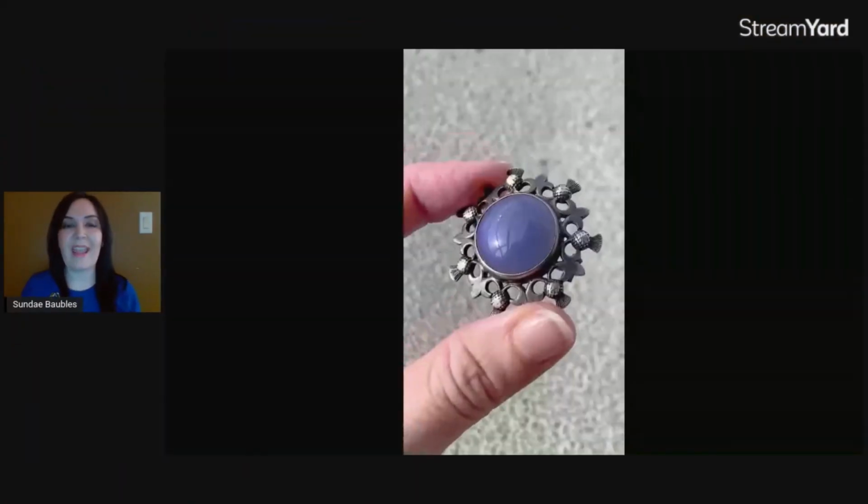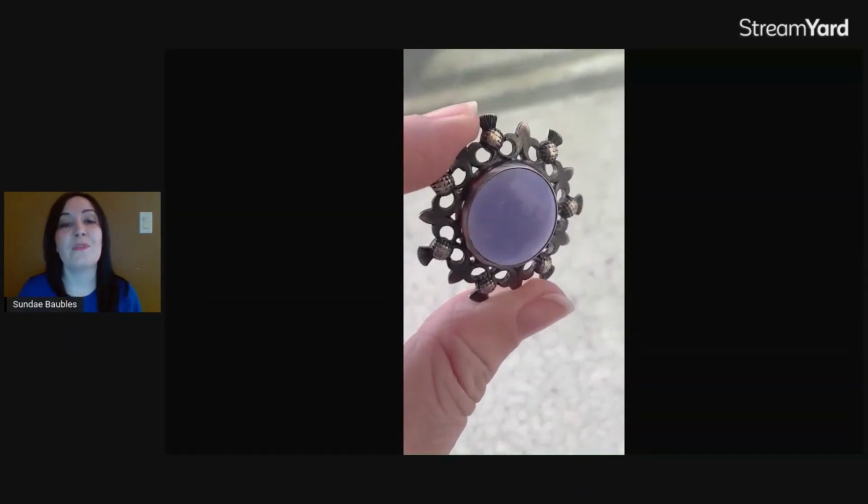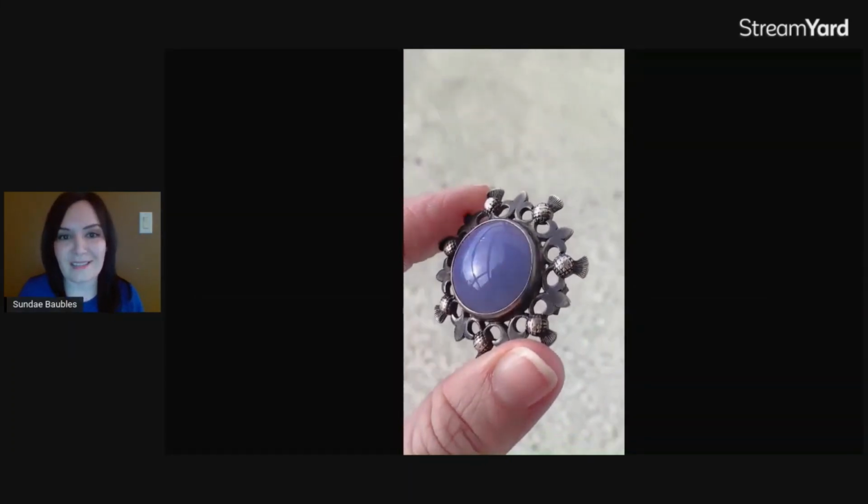I'm going to share with you something really special that my twin sister found for me when she was thrifting. She knows that I absolutely adore everything Scottish jewelry. And this is not a Victorian piece. It is in fact earlier than being a Victorian piece. So let's share the video file for this one. It is Georgian, and it is hallmarked for 1835 with the most beautiful blue chalcedony.